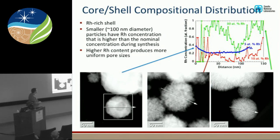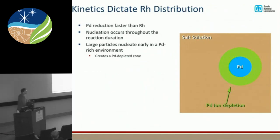Likewise, this one here is supposed to be 10, and we're seeing positions as high as 60%. We see a lot of 20 atomic percent rhodium positions. And this one here, which is supposed to be 50 atomic percent, we see clearly there are places that are almost pure rhodium. So the concentrations are not what we think they should be, which again comes down to transport during the processing. We know from some simple experiments we did in the lab that palladium reduction happens faster than rhodium. And we know that nucleation of these particles is occurring all throughout the process. So when the first palladium particles nucleate, you end up depleting the region around them of palladium.